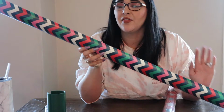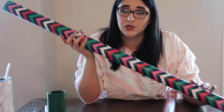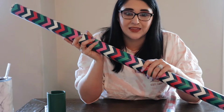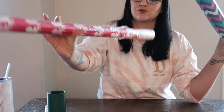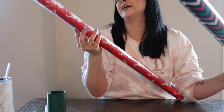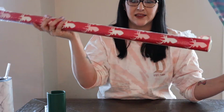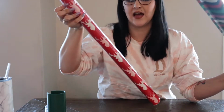I'm starting to discover that I really prefer the more neutral colored products. I don't like this. This is okay because it's red. It fits the season. This one is from, I think, Target. It just says heavyweight gift wrap, $2.50. It's got reindeer heads on it, and then it's red. The chevron one, I don't know. So I'm trying to use up some of the wrapping paper that I don't like. I did this last year too, and hopefully next year I'll only have wrapping paper that I like. Who knows? We'll have to see how it goes.